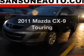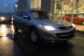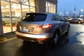The 2011 Mazda CX-9. Everything you need under one roof with this great vehicle. The powertrain includes front-wheel drive with a solid six-cylinder engine driven by a six-speed automatic transmission. The anti-lock braking system will help deliver you safely to your destination. Heated seats offer comfort in cold weather.